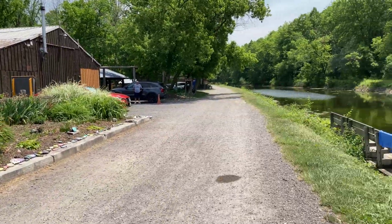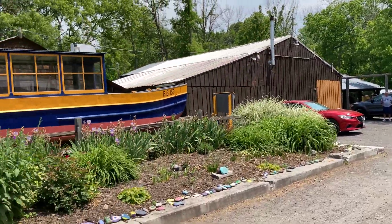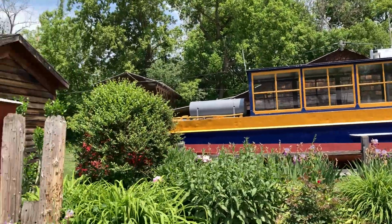So from here we can either keep walking down the trail or take a look at this boat and some of the other stuff in this area.